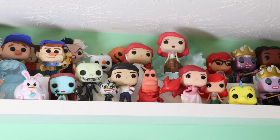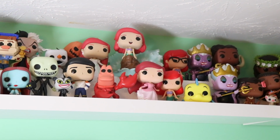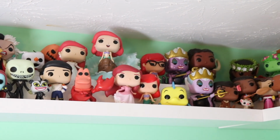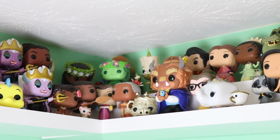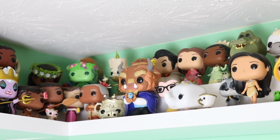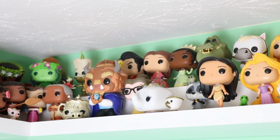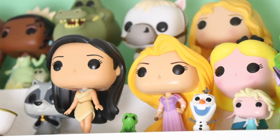After moving away from those characters, we move into Disney princesses along with their villains. So we have Cruella de Vil, The Little Mermaid, Moana, Beauty and the Beast along with the live action Beauty and the Beast. And then we have some smaller collections like Princess and the Frog and Pocahontas. Next to that we have Tangled. I really wish they had more Tangled characters.